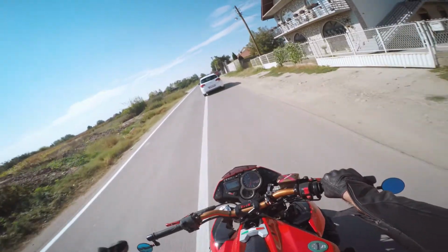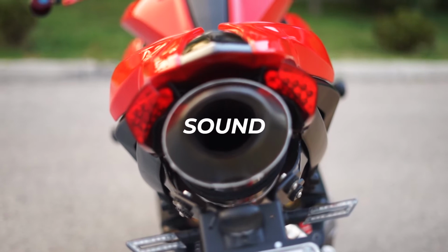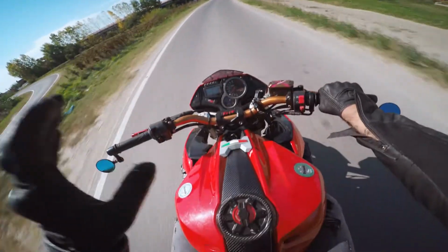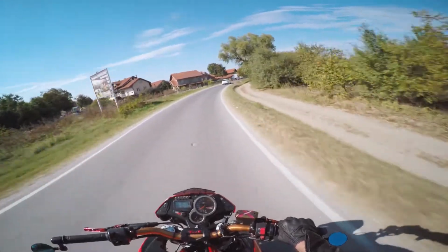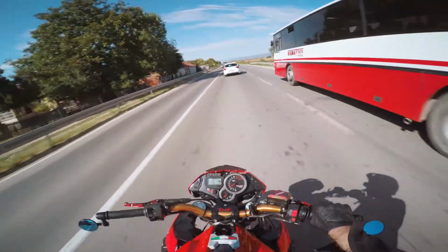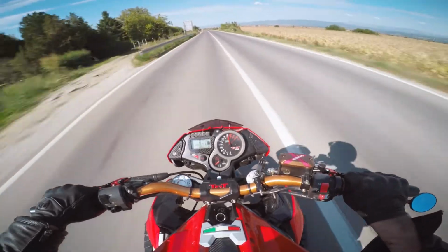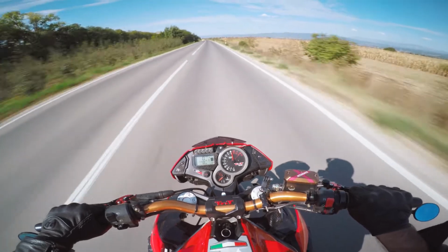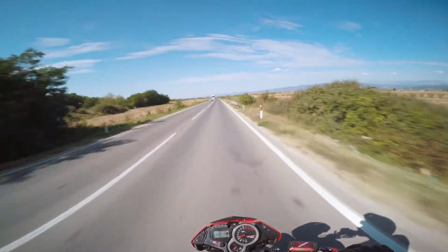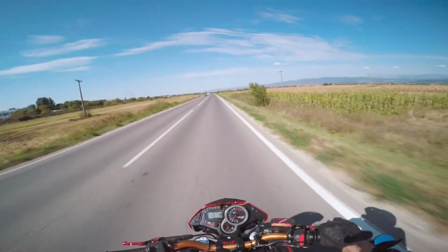While we are on the topic of the exhaust, the next thing I love on this bike is the sound. This bike has a very beautiful sound. Like with the looks, there is no mic that can do justice to this bike's sound, especially on my bike that is basically straight piped from the headers to the back. It's just straight pipe. So the sound is very nice. Let me show you. It is a very beautiful sound.